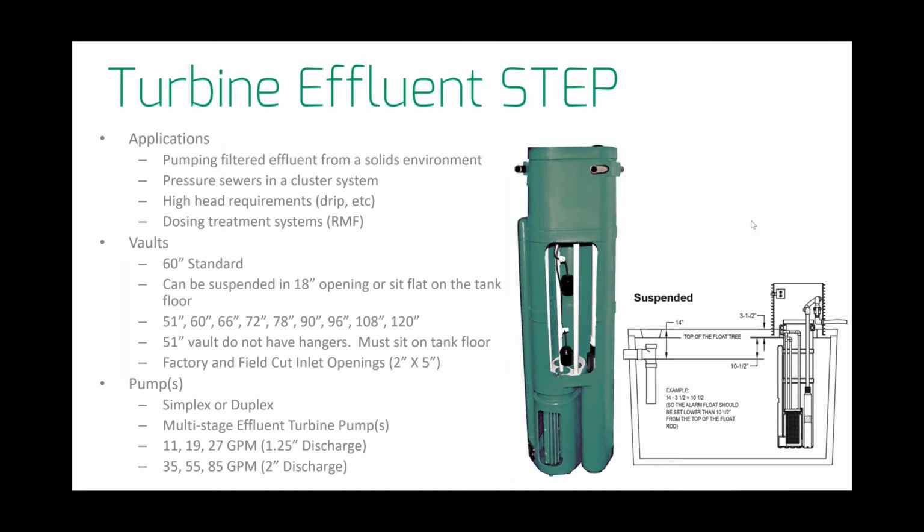We dose our treatment system with these turbine pumps. Standard vault is 60 inches. It needs to be suspended in a minimum 18-inch opening on the top of the tank. It can sit flat bottom if necessary if you have a shallower tank. And that would be the case especially with our 51-inch, where the top has been removed and it sits on the bottom. 60, 66, all the way up to 120-inch vaults.